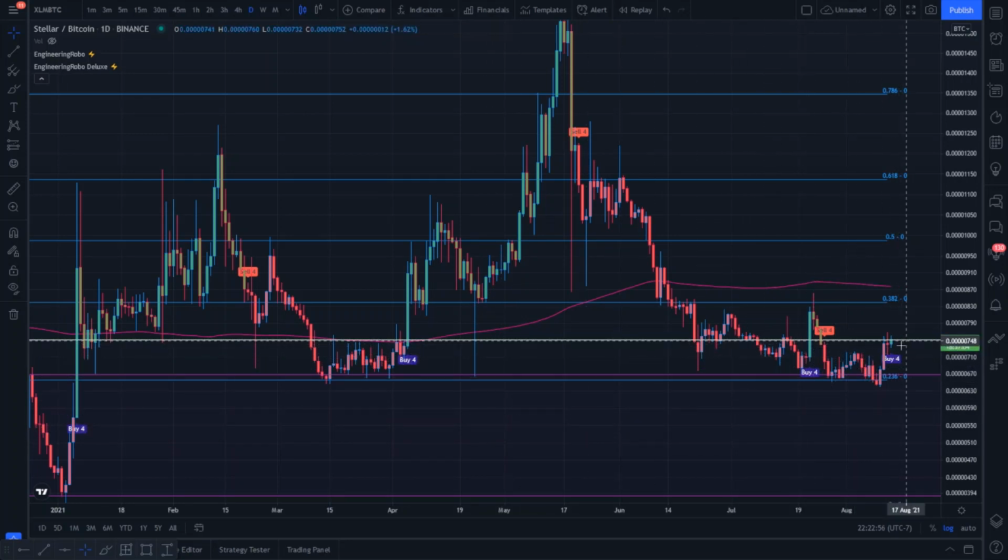We do have some short-term upside potential with this buy 4 showing face. If it closes with this candle, we can get more short-term bullish and expect potential interaction with the 0.382 Fibonacci level, 838 Satoshi, which is currently just below the underside of this 200 daily moving average. I do believe that is a key moving average at this moment, since we are so close to it. Once we start trending, it becomes less relevant in my opinion.